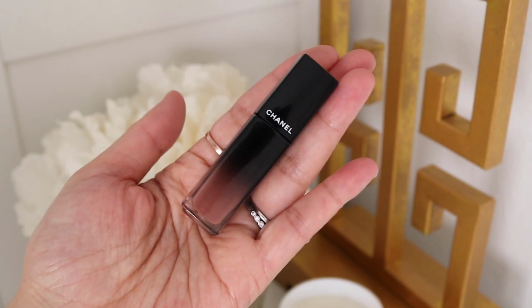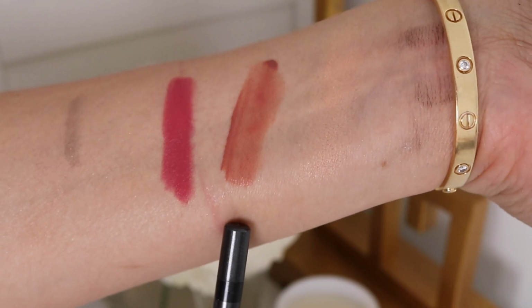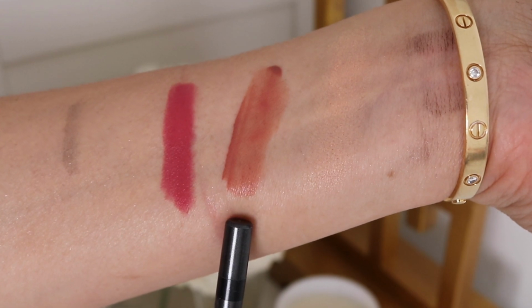I've been enjoying these new Chanel Rouge Allure Lac lip colors, and this is in the one number 62. Really pretty satiny finish. I'm looking at it right now. It's not glossy, it's not matte, it's satiny. Very much an everyday shade for me. So I'm glad I picked this one up as well. I still think I'll use these more right now because of the face coverings, but eventually this would be something that I would wear daily if I didn't have a face covering.